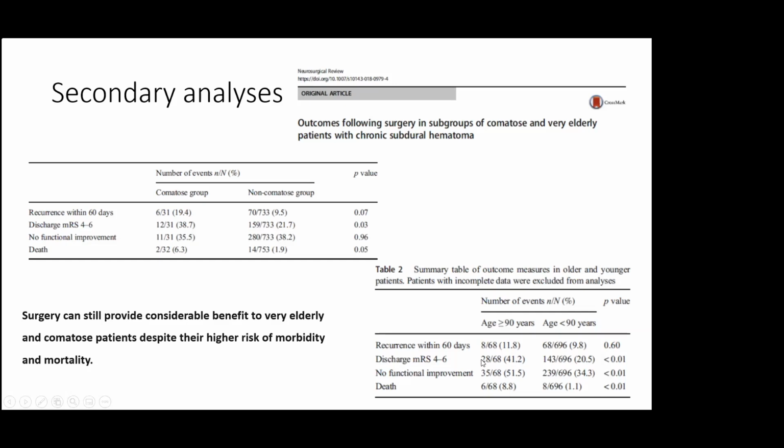So again, clearly patients who are in their 90s don't do as well as younger patients. But I wouldn't look at this data and say that there is no point in operating on somebody who's over the age of 90. I think we need to have the discussion with the next of kin, with the family, and the patient if they're in a position to decide for themselves. But looking at this data, I wouldn't say that operating on somebody in their 90s with a chronic subdural is completely out of the question.